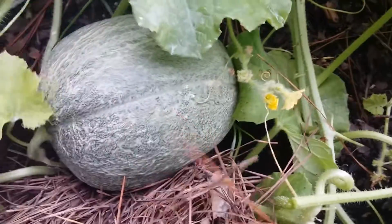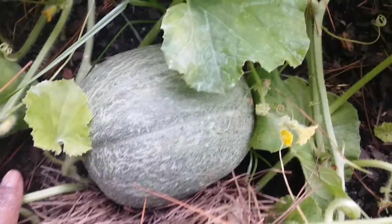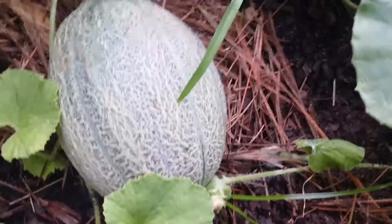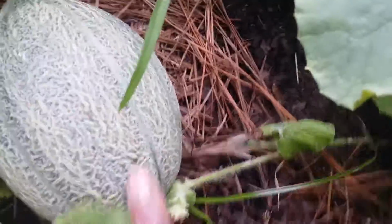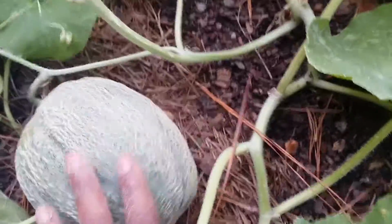Look at my cantaloupe. I can start to see the white feathery, veiny pattern come in, which means they're starting to get ripe. Here's a baby cantaloupe here. Here's another melon here. You can see it starting to get ripe, so I'm very happy with that. And here's another melon here. Look at that. Decent size.